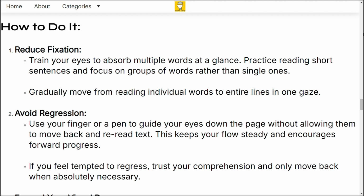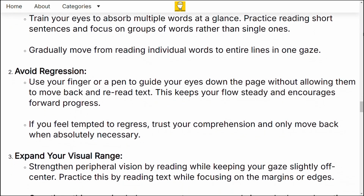Avoid regression. Use your finger or a pen to guide your eyes down the page without allowing them to move back and reread text. This keeps your flow steady and encourages forward progress. If you feel tempted to regress, trust your comprehension and only move back when absolutely necessary.